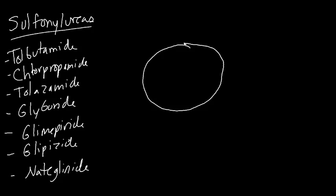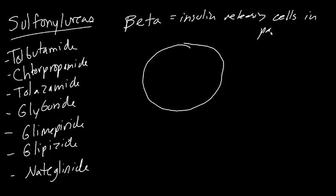So, we've got a cell here, and it's going to be a beta cell. So the beta cells are going to be your insulin-releasing cells in your pancreas. So hopefully you know the difference between alpha and beta and delta and all those different pancreatic cell types. Your beta cells are going to be your endocrine cells that release insulin into your bloodstream.